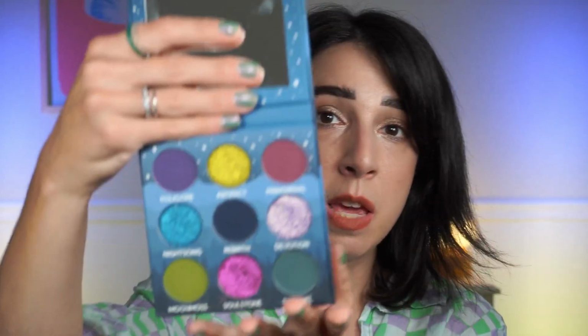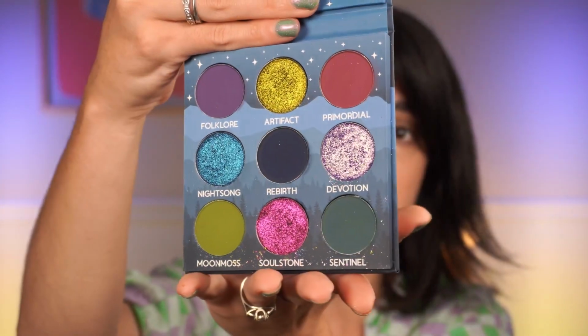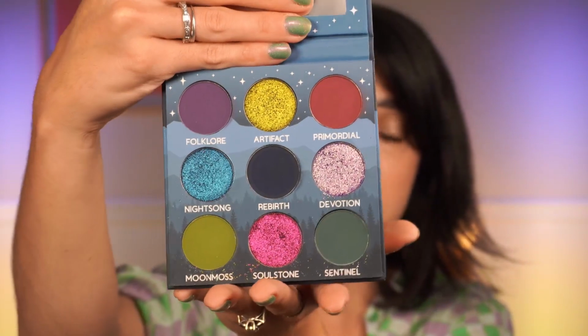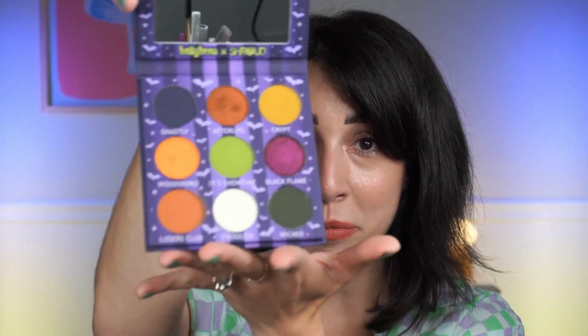And then this is the Moonfall palette, which I think has some of the most beautiful shimmers that you can imagine. I just think that they're gorgeous little duochrome, multi-chrome shades. They're super fun and beautiful. And then Hollow Bean, this color story just really got me. I know it's a Halloween palette, but I use this all the time. It's really fun. Every time Betty Jean collabs with them, they do an amazing job.